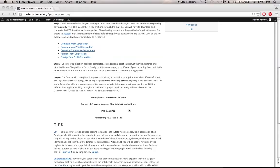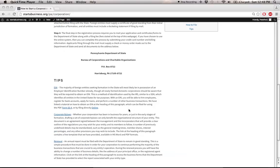A couple of things to note before signing off here is that as you can see here, we have a tips section. And in the tips section, there's an EIN. And an EIN is an employer identification number, which is a number used by the IRS for tax purposes. And this must be obtained as soon as your registration documents have been accepted by the Department of State. And this is a necessary piece of information because you can't perform a number of transactions without an EIN, such as hiring employees or applying for loans or bank accounts. So make sure you get that as soon as possible.